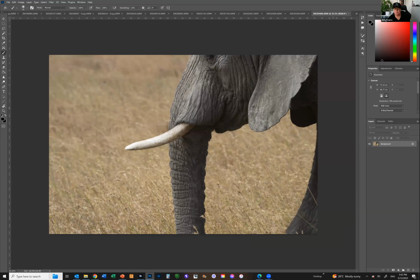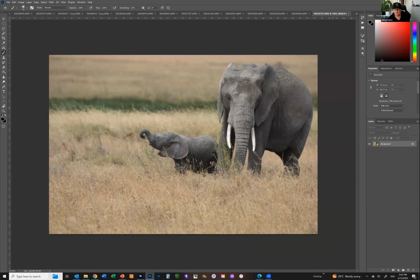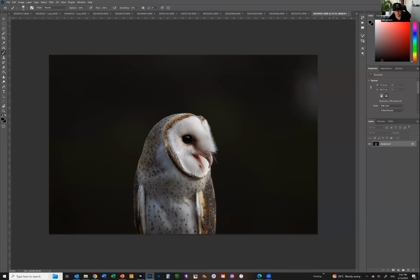This one, unfortunately, is blurry. I'll show you what I would do with it if it wasn't, because on that, I was clearly going for the tusk. And that one's got the grass over the baby's eye, but I can still show what I'll do with it. I don't like that there's a green strip of grass in there because I find it distracting. I want it to all be perfect, but that's what was there.